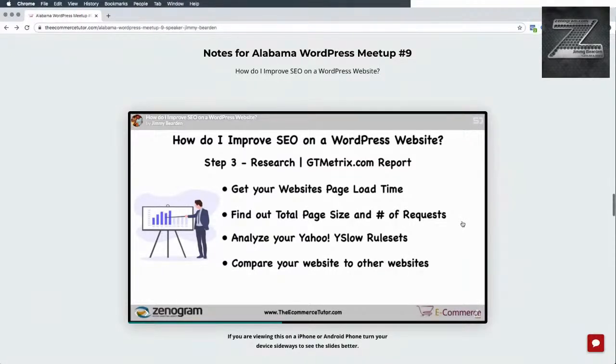You can create an account for free. They do have a paid tier, but let's just talk about the free version for now. You can create a free account and you can check from different locations all over America or all over the world the response of how quickly your website will load for your customers. And one thing that you need to understand is if your web page load time is higher than 3 seconds, you want to do whatever you can to reduce that overall amount.